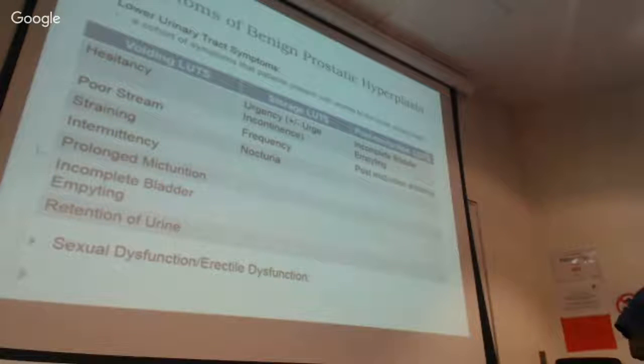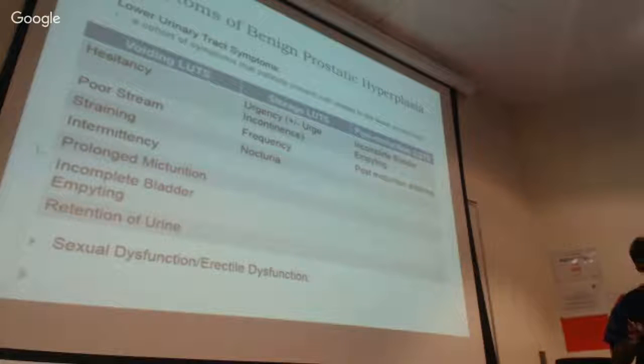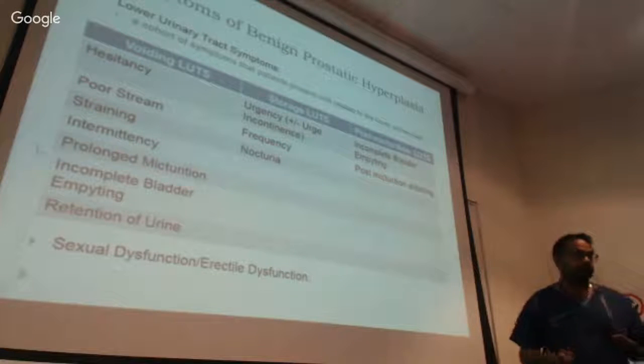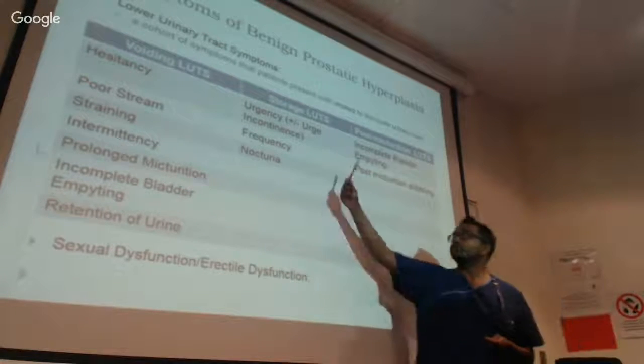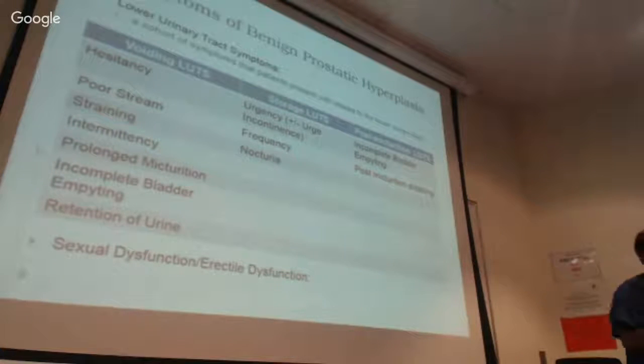So do ask about those things, because they seem to go hand in hand. But the point is, if you think about dividing things into voiding symptoms, storage symptoms, or problems after they pee, it makes your treatment strategies a lot more easy. Because if you had someone that came in with just storage symptoms, would you rather treat them with medication that would sort the prostate out or sort the bladder out?